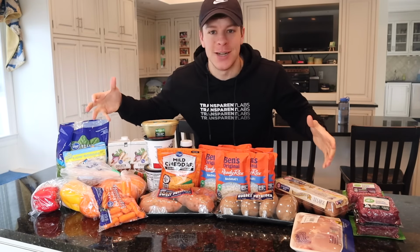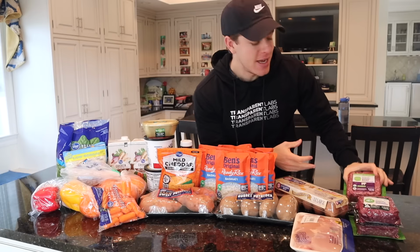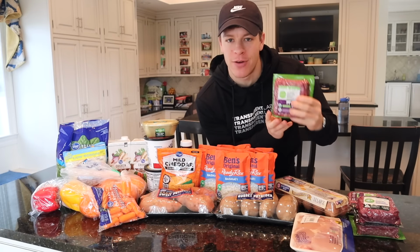We've now made it back in the grocery store. This is pretty much the essentials I'm gonna be eating throughout the week on this vertical diet. We're gonna start with our proteins. The biggest thing is red meats. We have our ground beef right here.